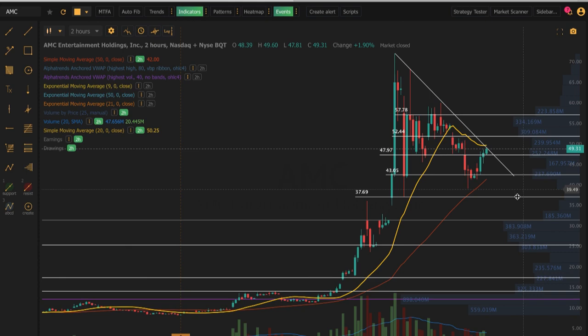But if we do reject these levels, then I would be watching to see if we come back down to test 43 and if we can hold that. If we can't, then I'd be watching this 50 SMA, which is currently around 42. And then we do have a level around 37.70 or so.